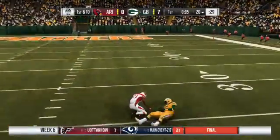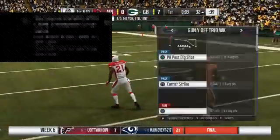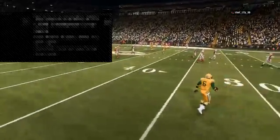And that's caught inside the 35. And he takes it all the way down. 48 yards. With Charles Davis, I'm Brandon Gaudin.